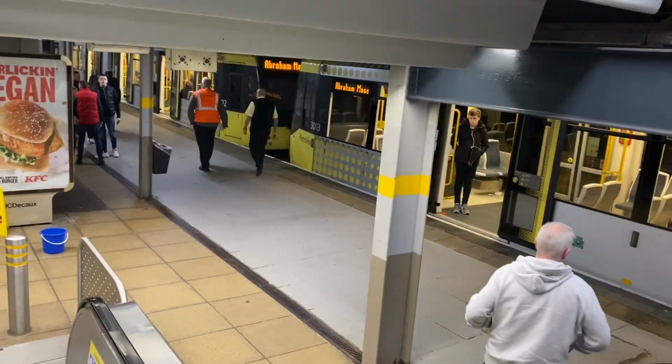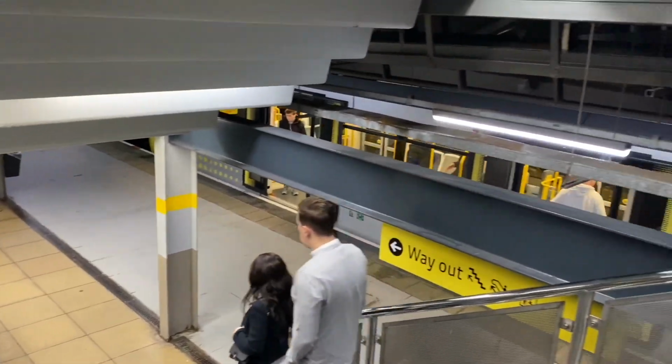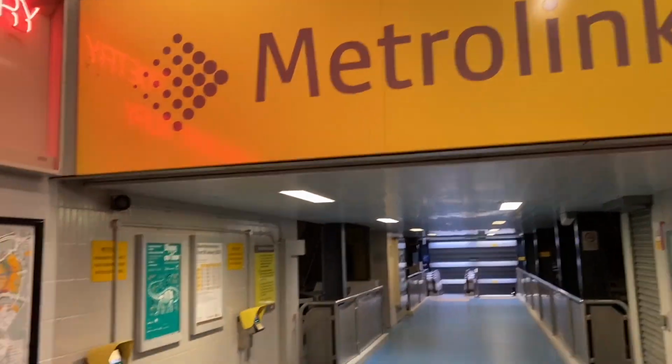Only £4.80 return from Victoria, and that was actually a day ticket, so you can do more than one journey. Anyway. There's another platform down there, but I don't think we're going to use that today. Anyway, see what time train is back. Right, that's the way down the platforms, so just come up from there.